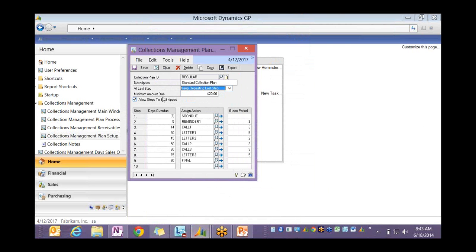So 7 days before the documents actually become due for customers on this plan, an activity will be suggested to send out a soon due email template. Once a document has gone 5 days past due, a reminder email will be suggested to be sent. And then 14 days past due, a call task will pop up in the credit manager's to-do list. And so on and so forth until they reach the end of the plan. It's pretty straightforward, and again, you're able to come in and tweak what we provide for you or build the plans from scratch for yourself.